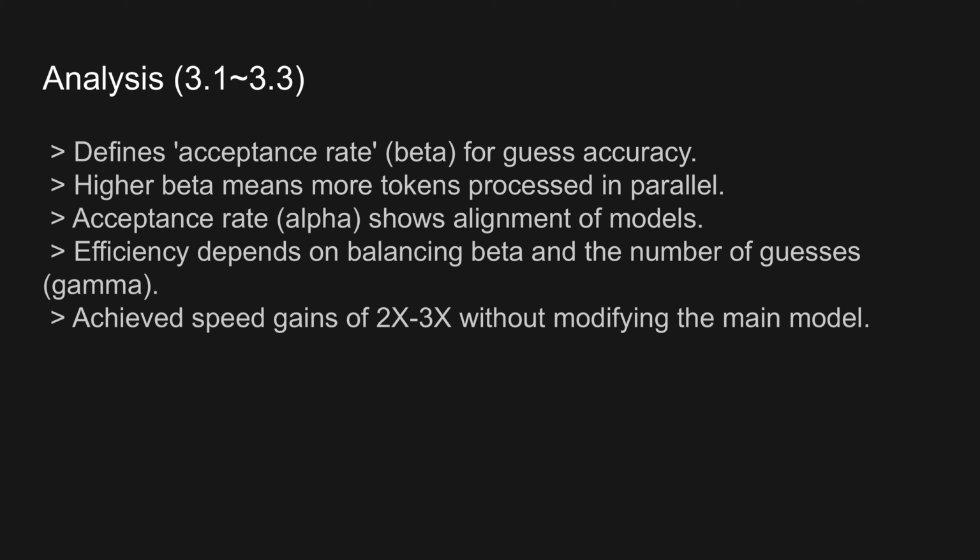I see. And I assume this formula helps quantify how many tokens we can generate per run and, consequently, estimate the potential speedup. Right on target. The expected number of generated tokens depends on both beta and gamma, and understanding this gives us a concrete way to anticipate speed improvements. In simple terms, if beta is high and gamma is set well, speculative decoding can yield significant speed gains by reducing the number of times the larger model has to step in.